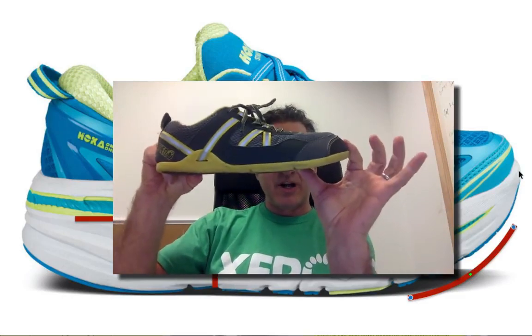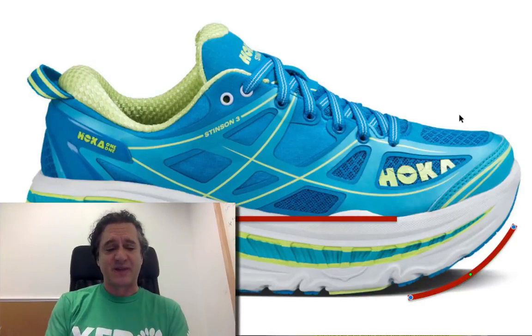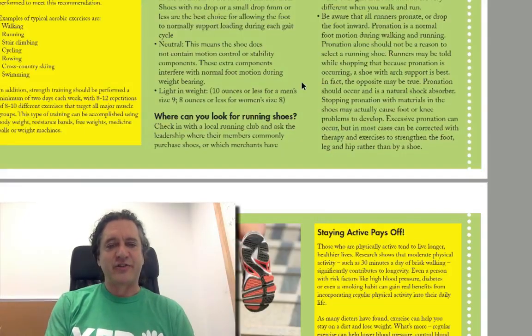So you can see that it looks like there's some toe spring in the zero shoe, but that's actually A, just the shape that the shoe has taken over time because I've used it, and B, it naturally flattens out when you put any pressure on it. Tiny bit of pressure totally flattens it out. So that's the difference, and toe spring, again, is not something you want. That's something that's not mentioned in this article.